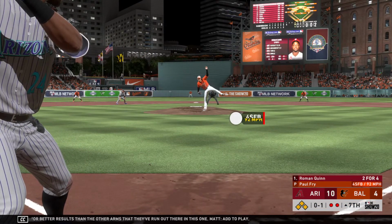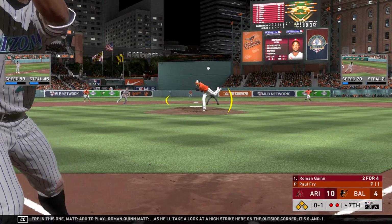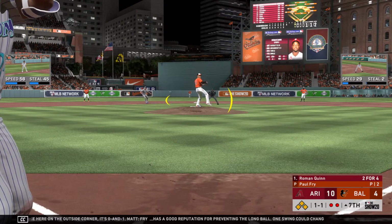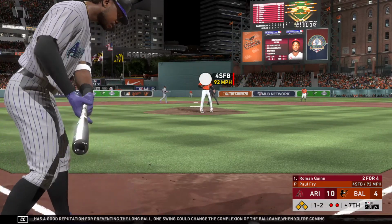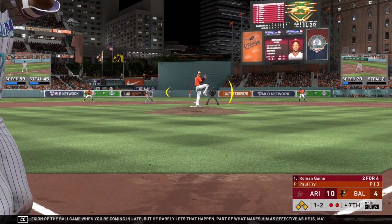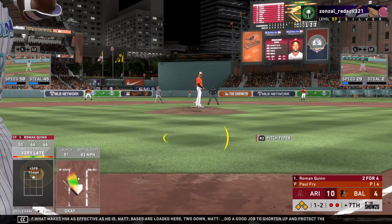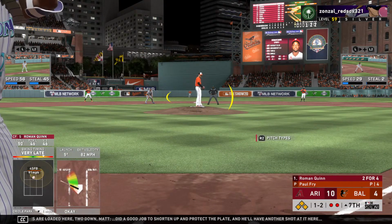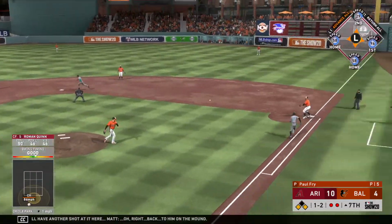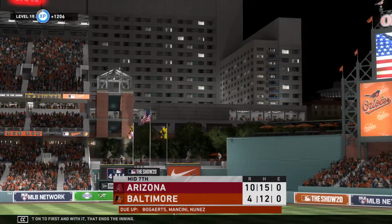At the plate, Roman Quinn, as he'll take a look at a high strike here on the outside corner. It's 0-1. Fry has a good reputation for preventing the long ball. One swing can change the complexion of the ball game when you're coming in late, but he rarely lets that happen. Part of what makes him as effective as he is. Bases are loaded here, 2 down. Did a good job to shorten up and protect the plate, and he'll have another shot at it here. Oh, right back to him on the mound. And he'll flip it onto first, and with it, that ends the inning. Rejoin to the traditional 7th-inning stretch.